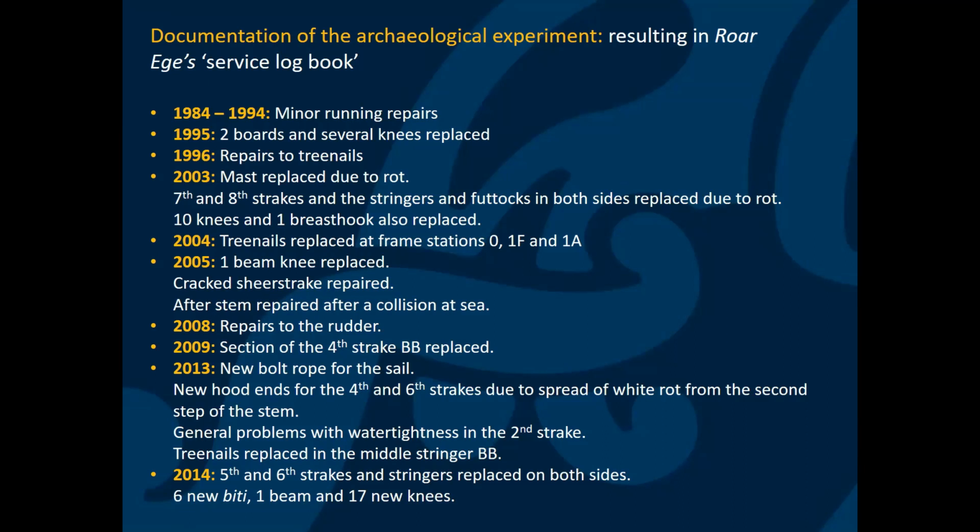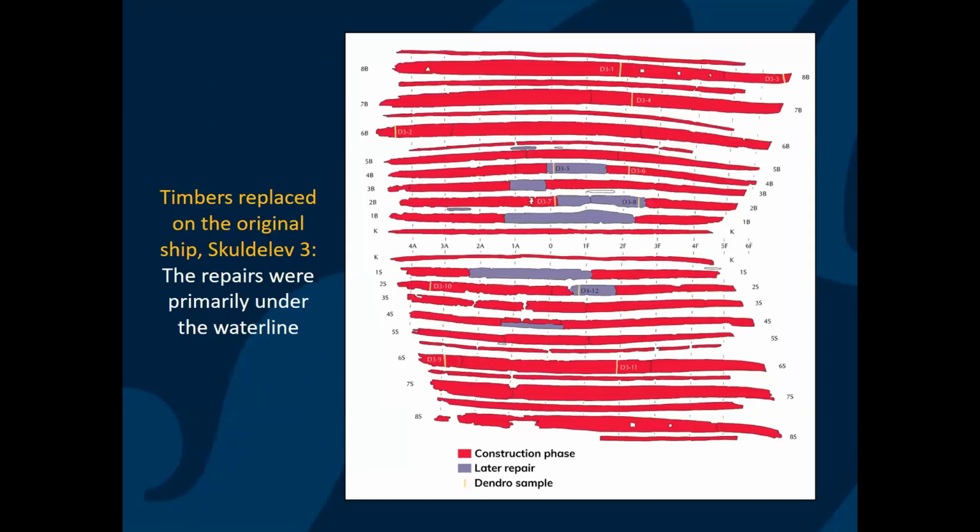So this is what we call our service book, where we just literally note everything every time something is replaced and repaired, why it's repaired and how, and so on. So we have this kind of life story or biography for each of our ships. And this is just the planking material from the original ship, Skuldelev 3. And the red colours you can see here, that's original wood from when it was built. And the purple are the sections of timber that have been replaced on the original ship.